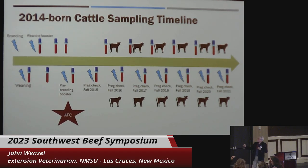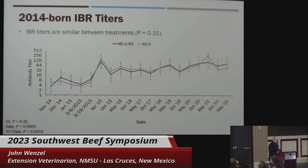So anyway, we did all kinds of stuff to them. Like I said, this is how we vaccinate them. So here's the IBR titers. Remember, the IBR fraction is chemically altered. So when we compare our modified live, and that's the hybrid vaccine up here. These are slides that Emily had, and I couldn't figure out how to change that. So it's a mechanical thing as to why it says killed. But on the IBR, it's actually the chemically altered portion.